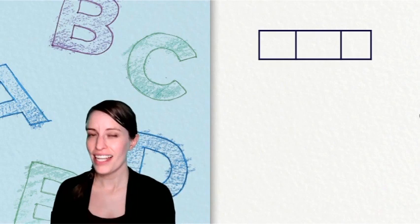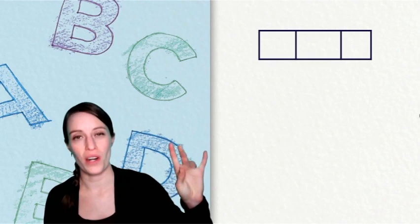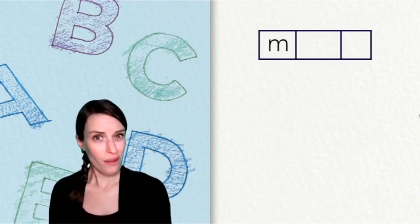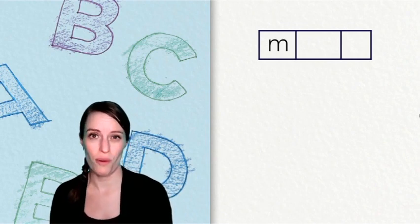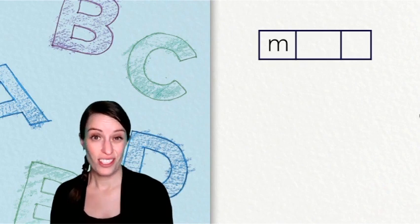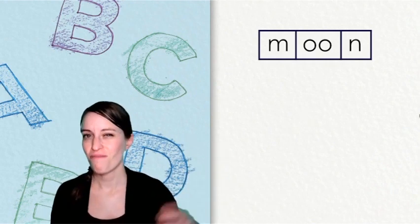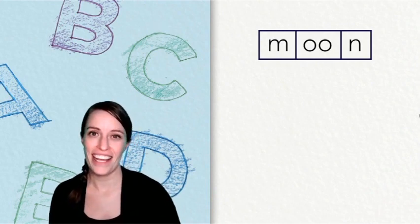The word moon has three sounds. Let's tap it out. Moon. We need to get the word moon started with the letter M. What vowel team do I need to get the sound oo in the middle of the word? Did you say oo? If so, that's correct. Moon. We'll end the word moon with the letter N. Go ahead and write it.